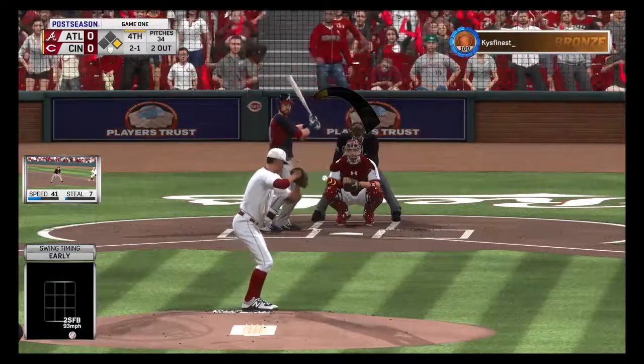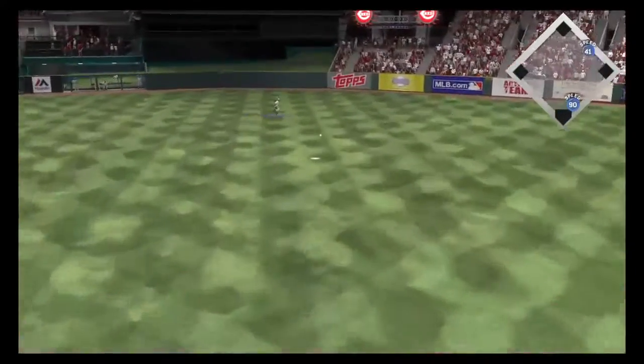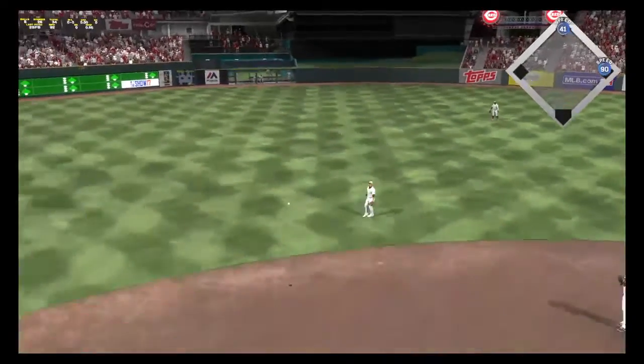Now he's got himself ahead in the count. Ready to deal. Here's the 2-1. Hit hard towards center. And that'll get down for a base hit.